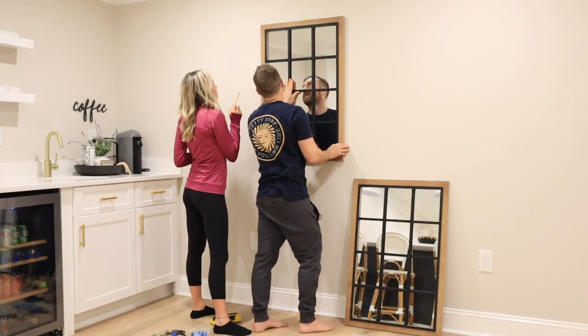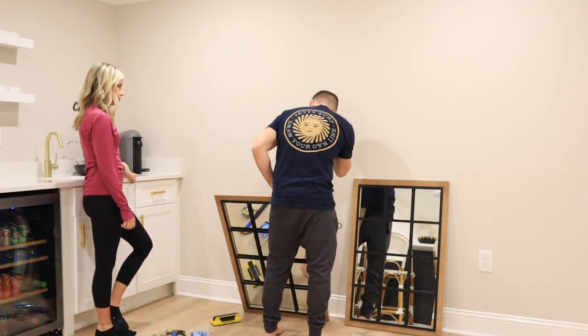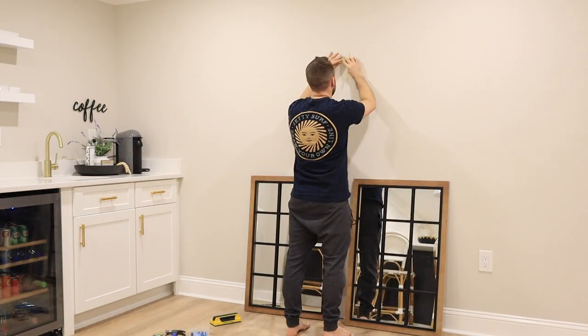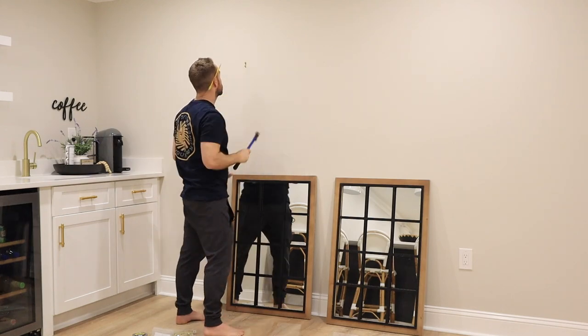So I was kind of worried about these mirror windows because I just wasn't sure how it was all gonna come together. But after we got them up, I just really loved it. Chris said it reminds him of a bistro with the coffee spot and the windows, but it definitely needed a mirror or something down here to make it feel more open.